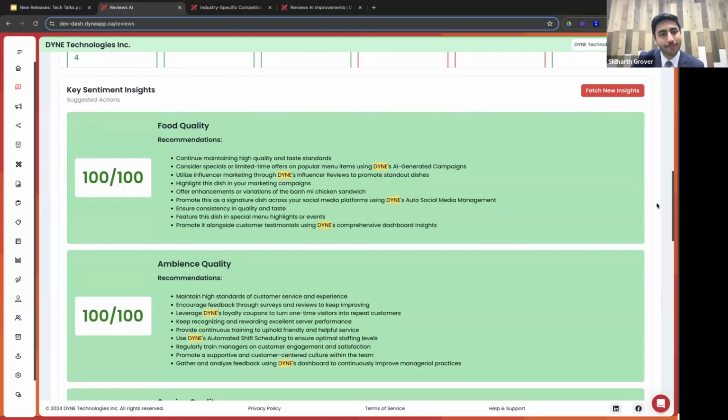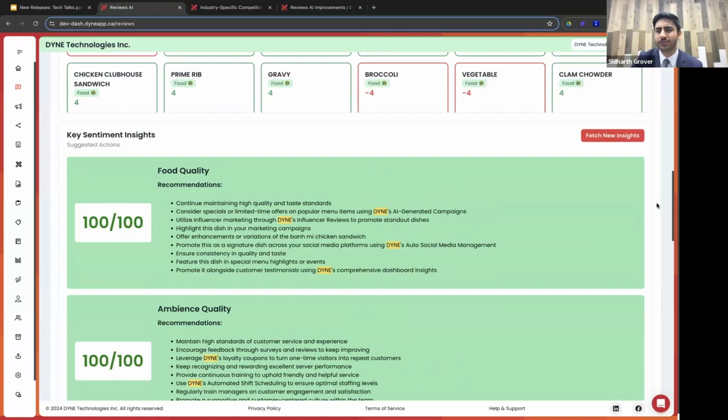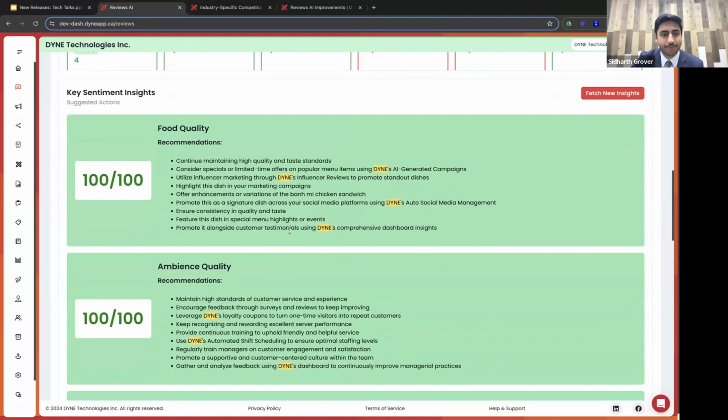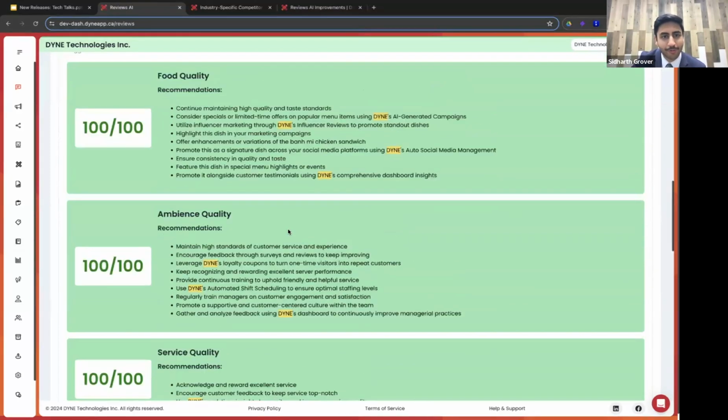Awesome. Moving forward, we also have a key sentiment and insights. So we don't just tell you exactly what's going wrong or what's going right. We actually give you recommendations on it. So if, for example, in the part about food, someone mentioned that people really liked the banh mi sandwich, it could be a great suggestion to offer enhancements and variations for that. Perhaps giving the customers a bit more flexibility with what they're ordering. Or if someone didn't like the pizza, maybe you could ensure the consistency and quality in taste.